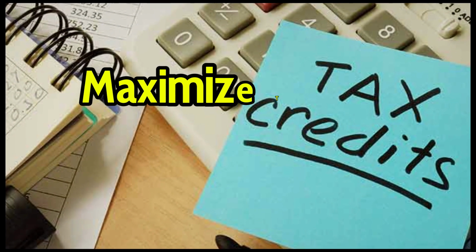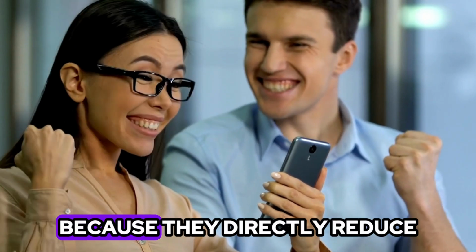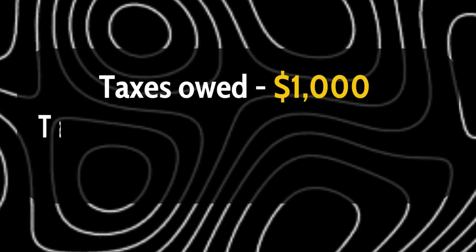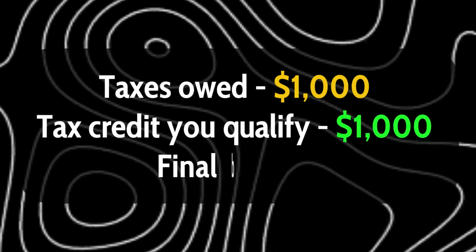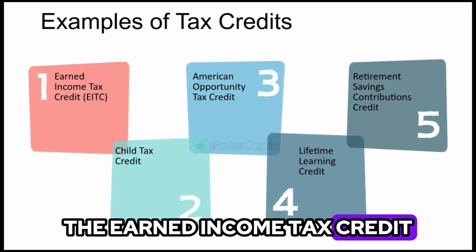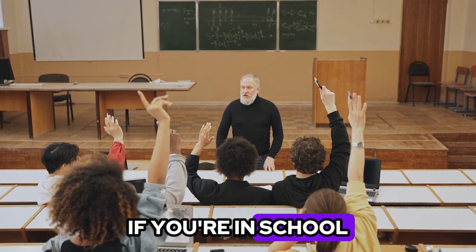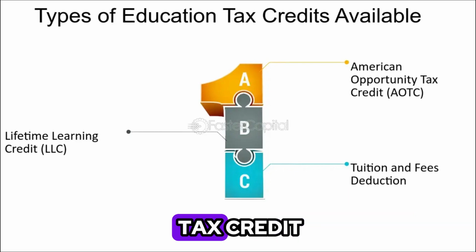5. Maximize tax credits. Tax credits are even better than deductions because they directly reduce your tax bill, dollar for dollar. For example, if you owe $1,000 in taxes but qualify for a $1,000 tax credit, your tax bill drops to zero. Some credits to look into include the child tax credit, the earned income tax credit, and credits for energy-efficient home improvements. If you're in school, don't forget about the Lifetime Learning Credit or the American Opportunity Tax Credit.